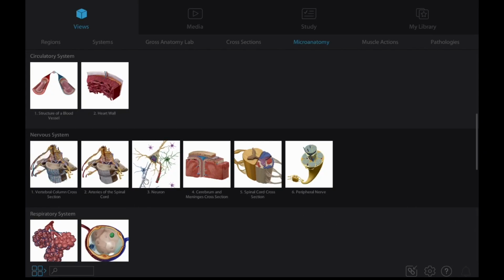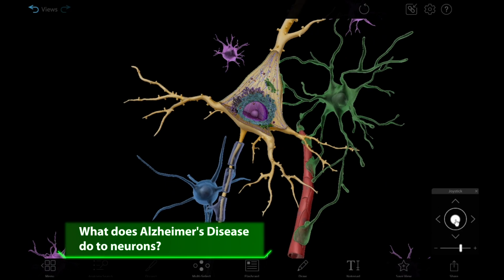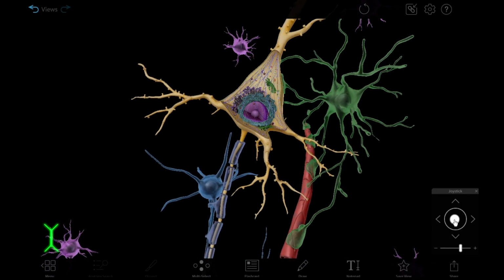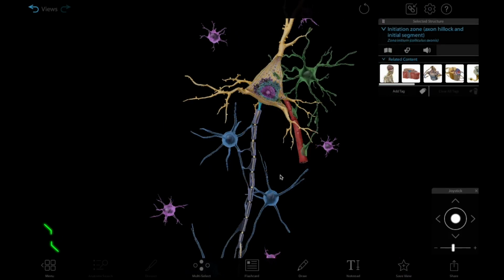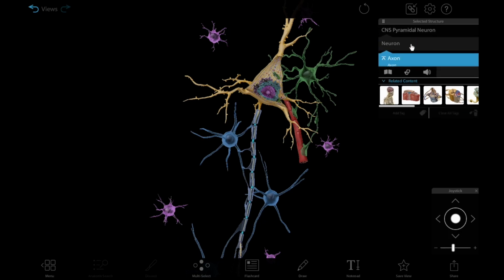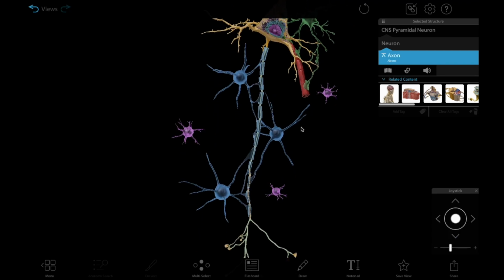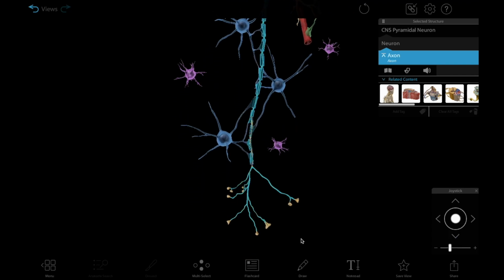Now that we understand the basics, let's zoom into the microanatomy and take a look at exactly how neurons are damaged by Alzheimer's disease. The primary function of neurons is to communicate with one another, passing electrical signals through complex networks throughout the nervous system. One of the ways Alzheimer's causes damage to the brain is by disrupting this communication.